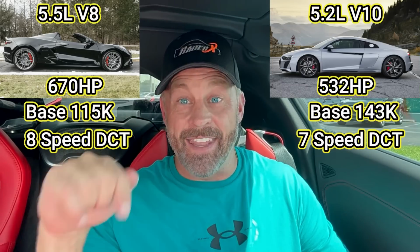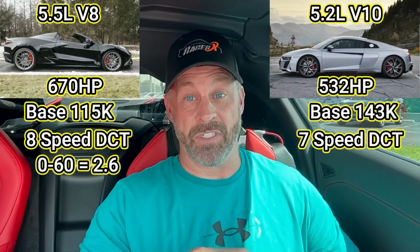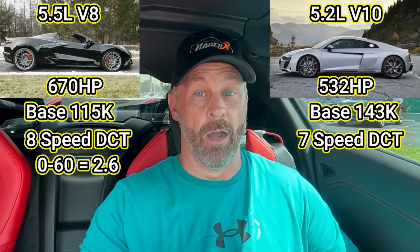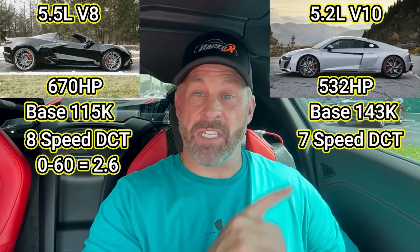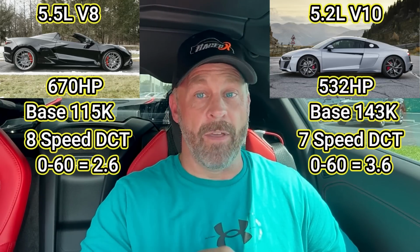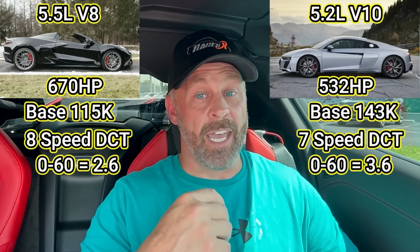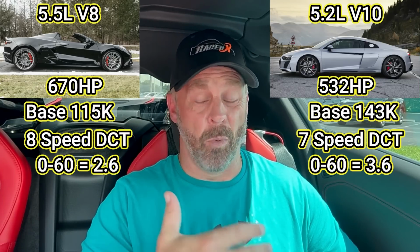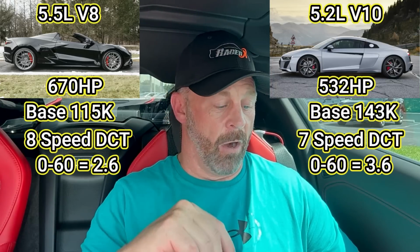0 to 60 in this car is 2.6 seconds. That is insane without boost. So this is an unbelievably quick car considering that it's naturally aspirated and a V8. 0 to 60 in that one, 3.6 seconds. So about a second slower. Although if it were a performance model, it would be all-wheel drive and have more power. They actually say that that thing will go as fast as like 2.7 0 to 60, so very, very close in the performance model R8.